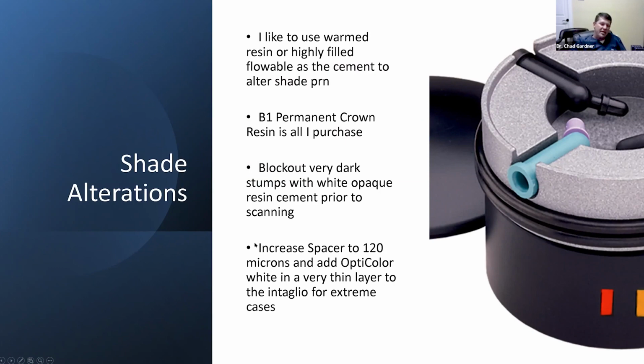A little trick that I did once, I open the spacer up to 120 microns and add a little bit of OptiColor in there. If anybody else is familiar with it, it's very watery material, runs, it's very thin. And I added that to the inside and it really blocked out the undercolor well, but I don't really recommend that. It was just kind of me playing.